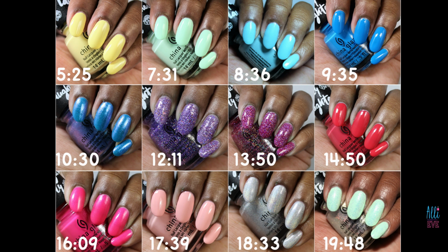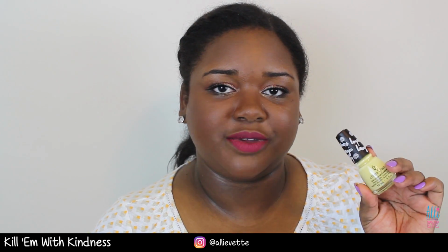One of the blue purples I think can be worn on its own, but for this video I used it as a topper. I would not wear it on its own. It's too sheer. So I'm going to call it and say that there are 2 sheer toppers in the collection as well. So here are the swatches. If you're interested in skipping ahead, you can look at the timestamps and go to the polish you're interested in. So the first one we're looking at is Kill 'Em With Kindness.